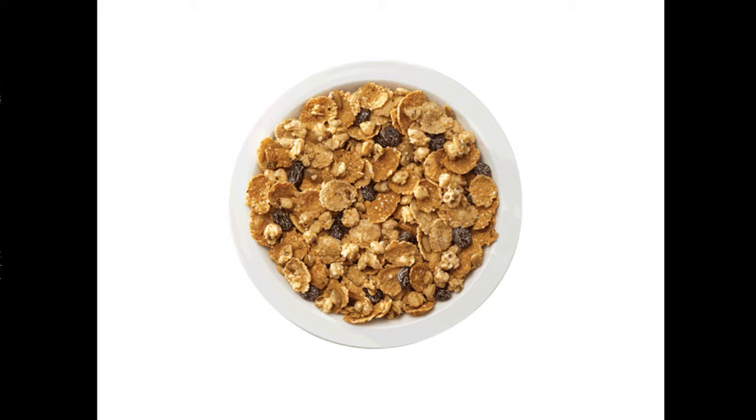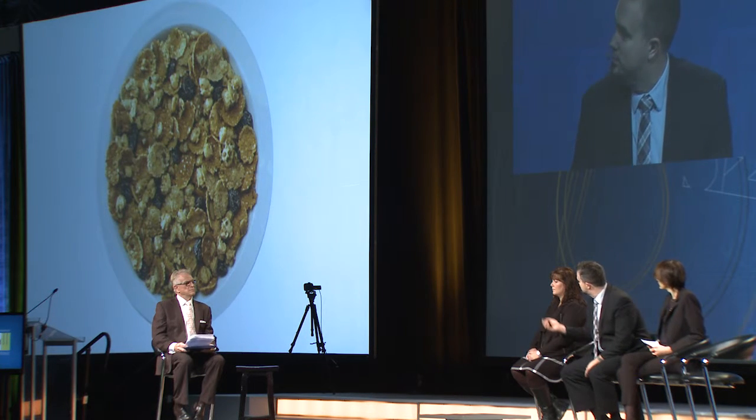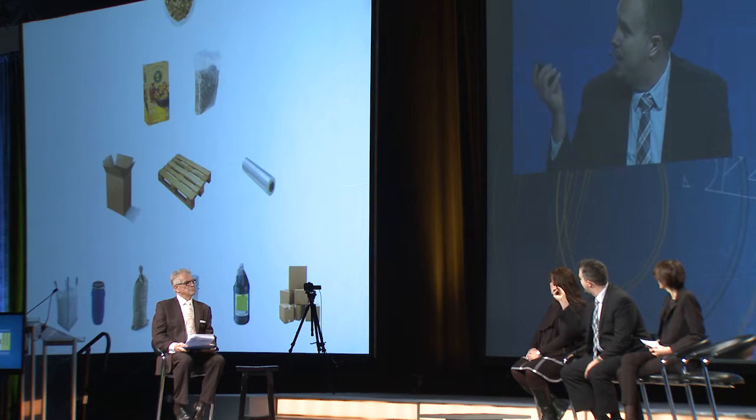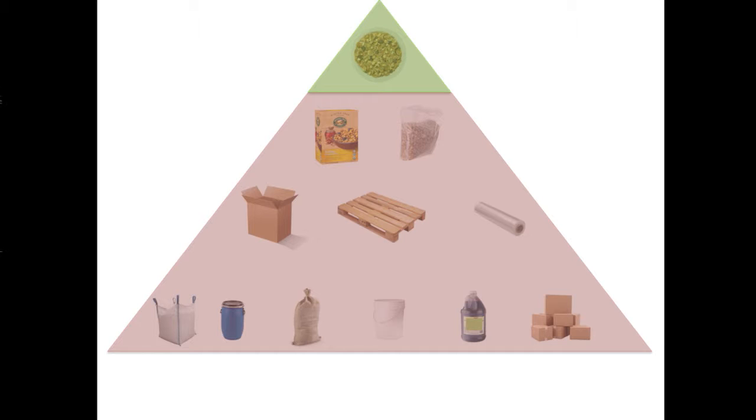Really, as a food company, this is what the consumer wants. They want that 325 grams of granola or cereal to their house, and everything else is waste. Everything else in terms of the packaging, the plastic, the cardboard, the pallet, the stretch wrap, and then all of the materials that came to our facilities. The consumer doesn't really want those things.